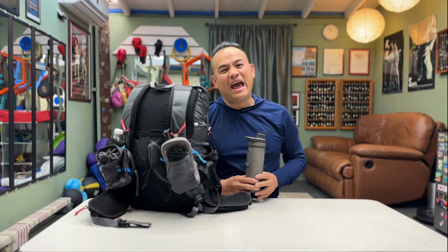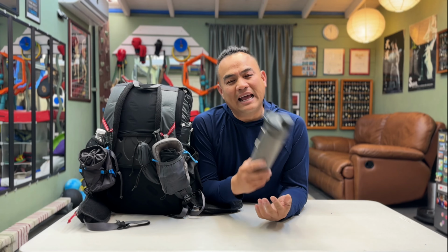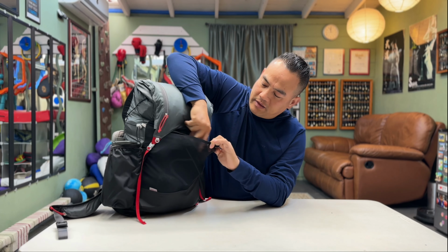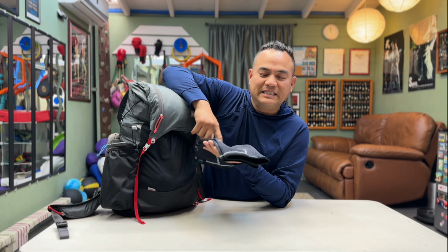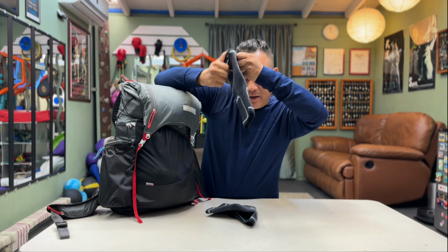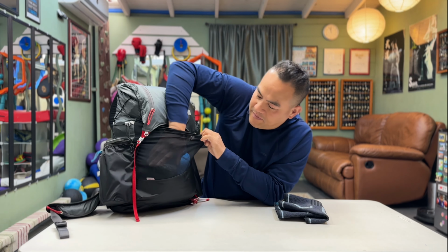Water is very heavy to carry. So what I do at every water fountain is camel up. I drink as much as I can. On the back here, I have my knee brace. I wore this daily on my calf, and if I need it for my knee, I pull it up to my knee. What else do I have back here?